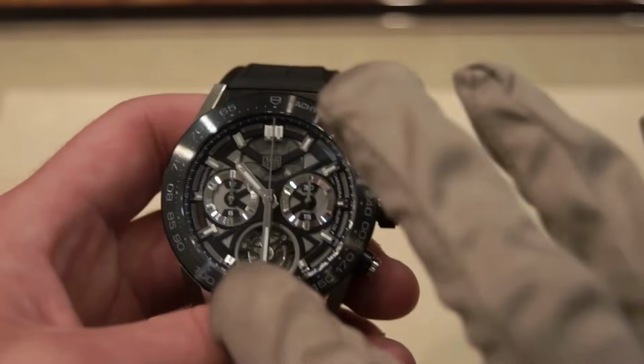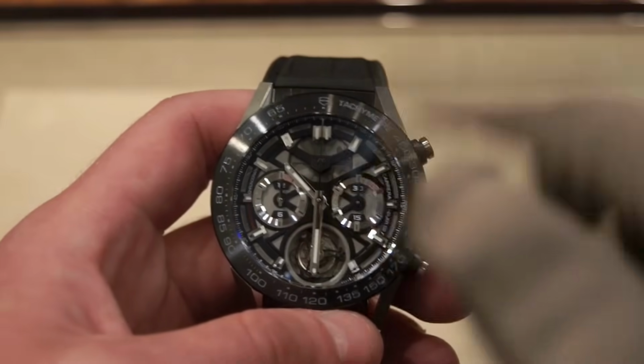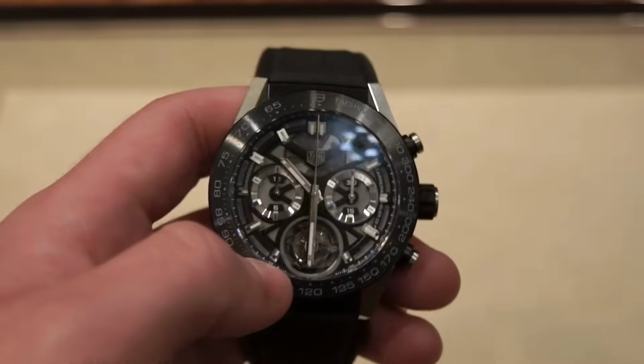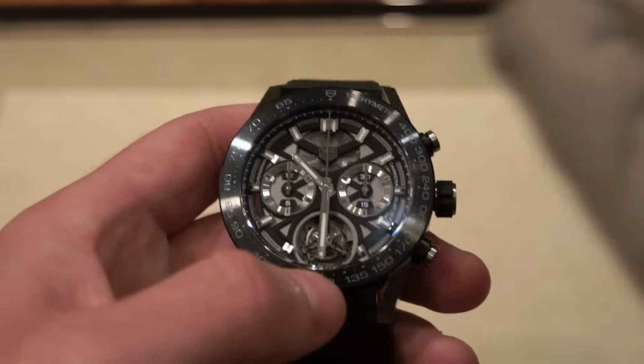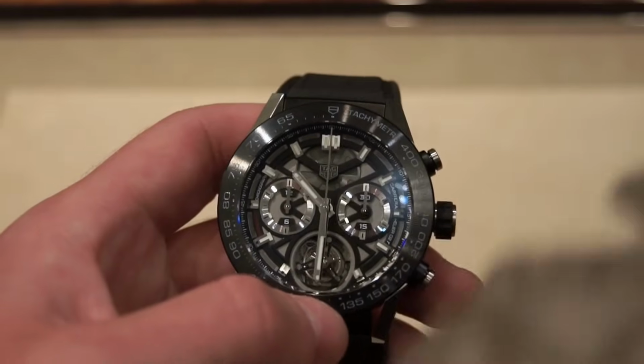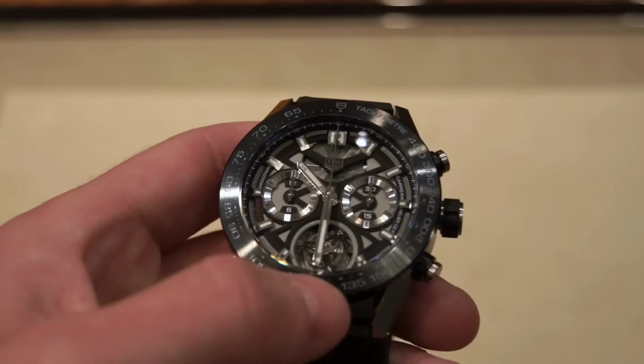So this dial is finished absolutely exquisitely. I know the tachometer is not on the dial, but the digits are just perfectly sharp. It looks absolutely beautiful in the light. Everything on the dial, you've got beautiful brushing and all these wires going all over the place with that skeletonized movement there. It looks very cool.